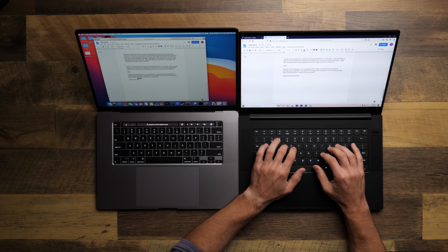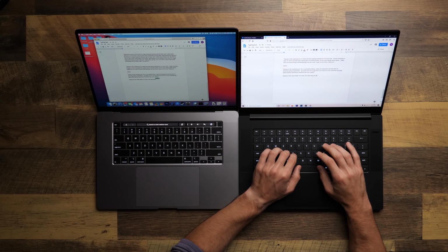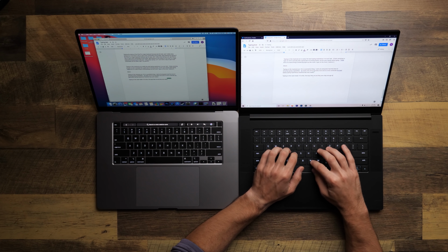It's okay. The keys are fine, they work, can you hear it? They sound similar to the MacBook, but they do feel a little mushier, and the typing experience is kind of meh here. I mean, it's functional, but it's not gonna be a huge selling point of the computer, in my opinion. Right below the keyboards, the story is much the same.